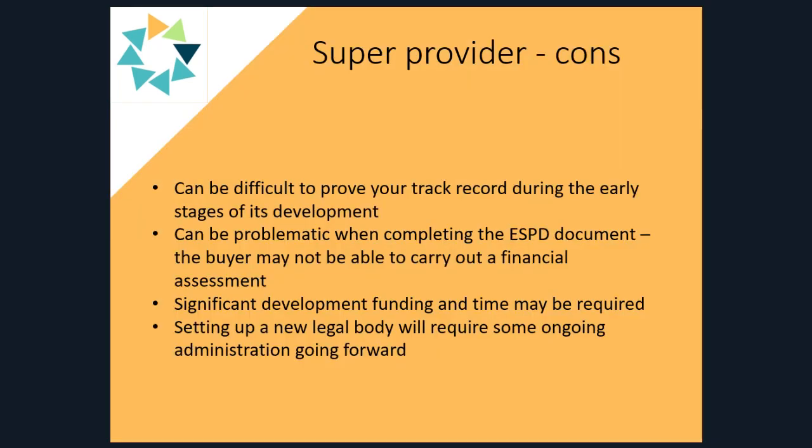It can be, however, difficult to prove your track record during the early stages of the consortium's development. This can give you difficulties when completing the ESPD document as a consortium. The buyer cannot carry out a financial assessment of the super provider consortium because there may be no funding attached yet to the organisation. Significant development funding and time may also be required during its early stages.